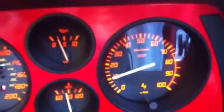Again, we come to a stop. We're at exactly 1,000 RPMs, where it's supposed to idle. Put it in first. Let's take off. That's 80 miles an hour right there. Just an awesome, awesome car. Back in the fifth, and we're cruising.